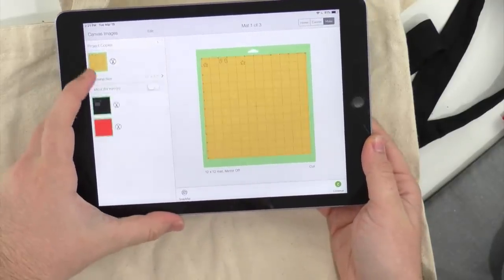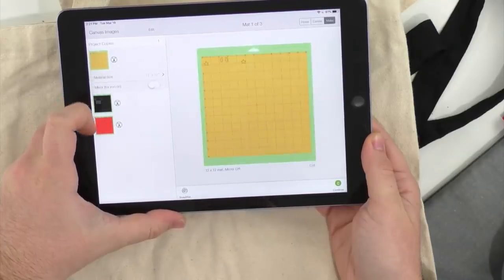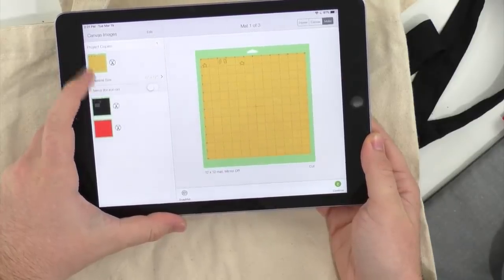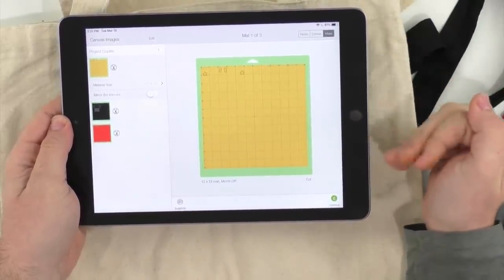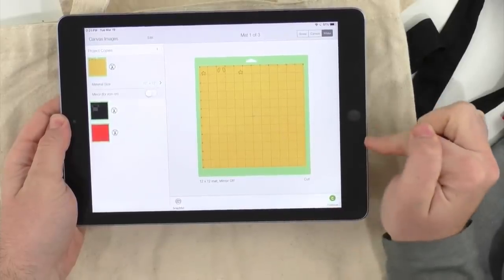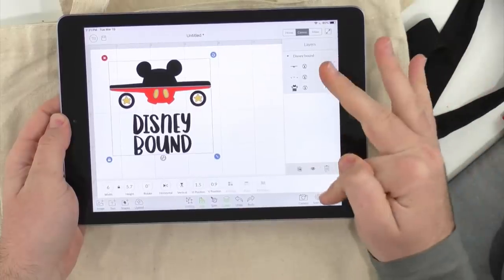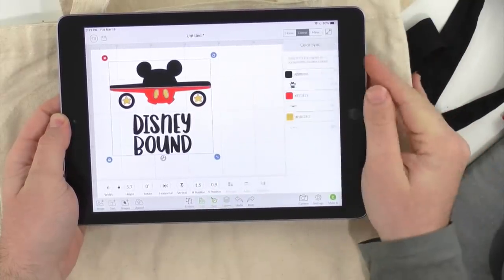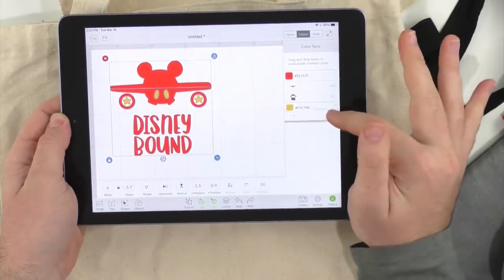So who would want to be really crafty and organize these with me on the mat? Because it's going to be pretty cool. So you could go through, if you want to do the 3 mat method is what I'm going to call this. Each layer gets its own mat. But if you're kind of lazy like I am, click on Color Sync. And we're just going to sync all of these colors to the same.